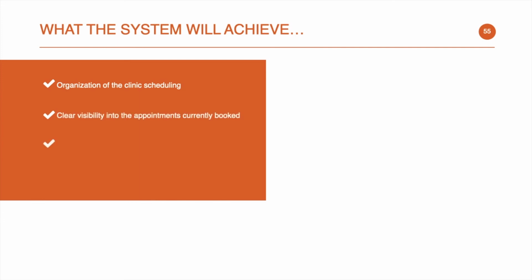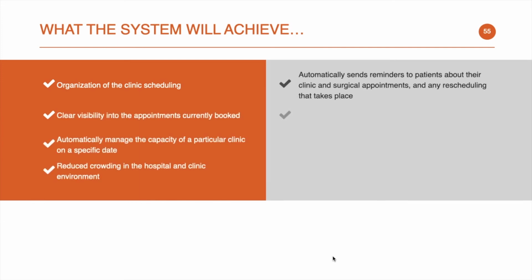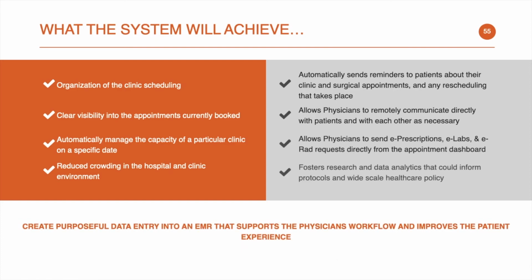To summarize, an implementation of this system would achieve several key benefits, not the least of which will be: 1. An organization of the clinic scheduling, 2. Clear visibility into the current appointments, 3. A reduction in overcrowding and a measured control of patient movement within the hospital environs, 4. Automated patient communications to effect compliance, 5. Remote communications with and monitoring of patients, 6. E-requests to include prescriptions, labs, and radiology, 7. A purposeful EMR system that helps with our workflow, and 8. An advanced level of research and data analytics capabilities.